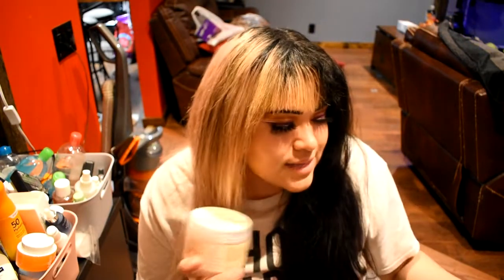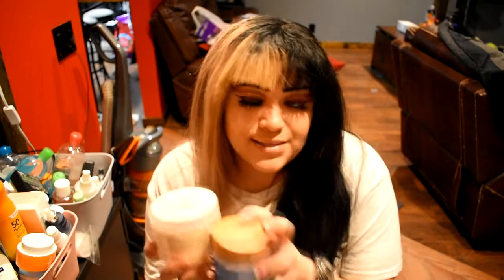But you do have to balance out your strengthening products with your hydration products. You don't want to use too much strengthening product and you don't want to use too much hydration product. I know that might sound a little silly, but it's very true. You might want to balance, so like one week do this mask, one week do this mask, so you don't overdo it. Too much of a good thing is never a good thing.